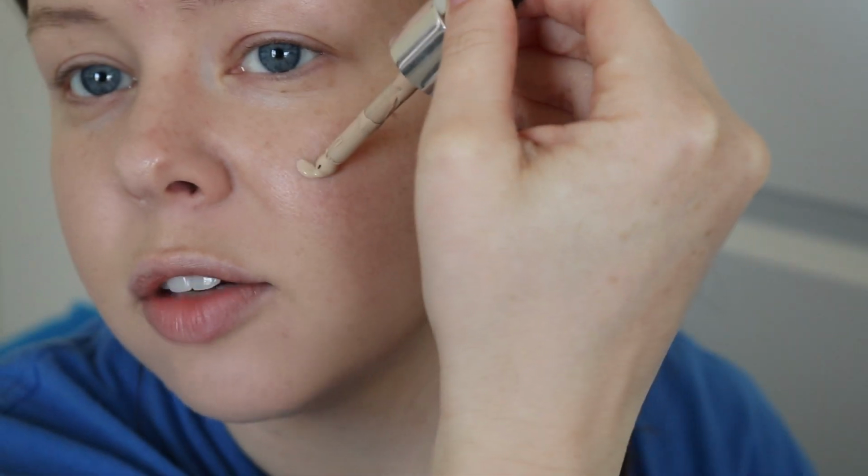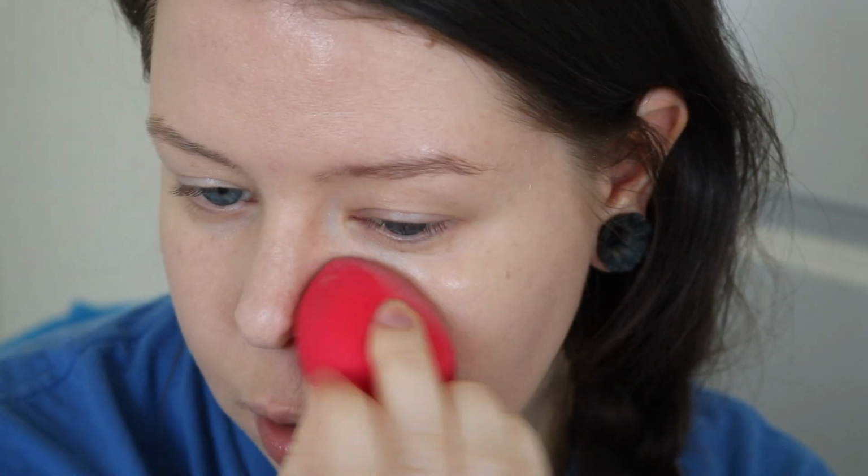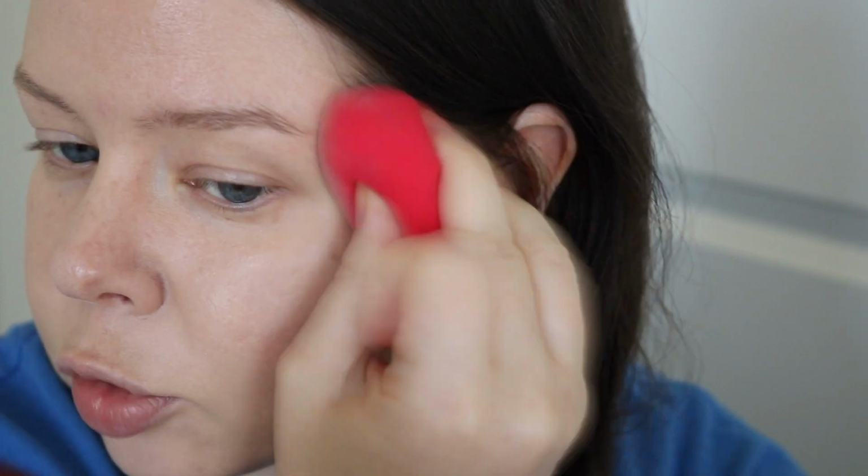I'm gonna put a little bit more on this side to see if we can build it up, because I would like even coverage on my face today. It seems like it's building up fine. It doesn't seem to be overly clinging to itself or pilling up or anything, so it seems like it's buildable. I'm gonna go do the rest of my makeup and I will check in with you guys later.